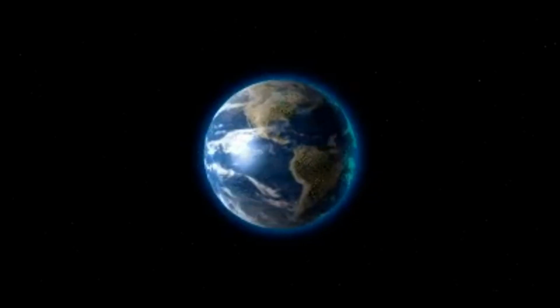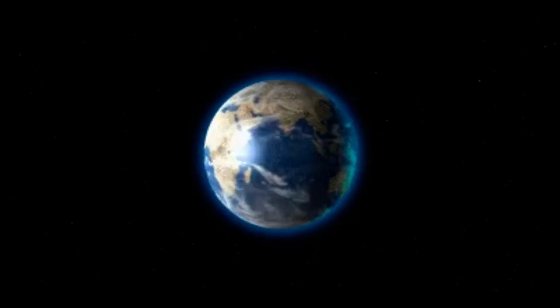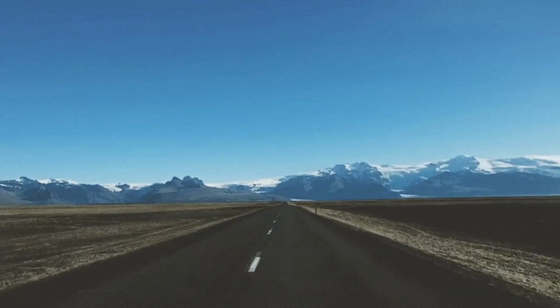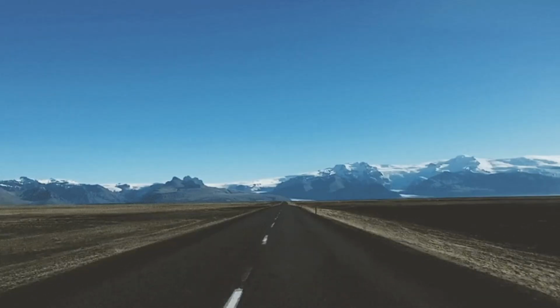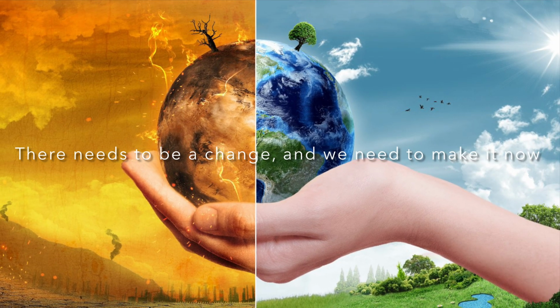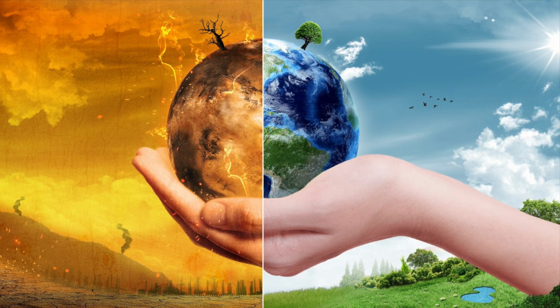The UN has goals to reach net zero CO2 emissions globally by 2050 and to achieve the goal of zero hunger by 2030. Time is already running out and we don't seem any closer to meeting either target. There needs to be a change and we need to make it now. We believe that this change can start with Eden.